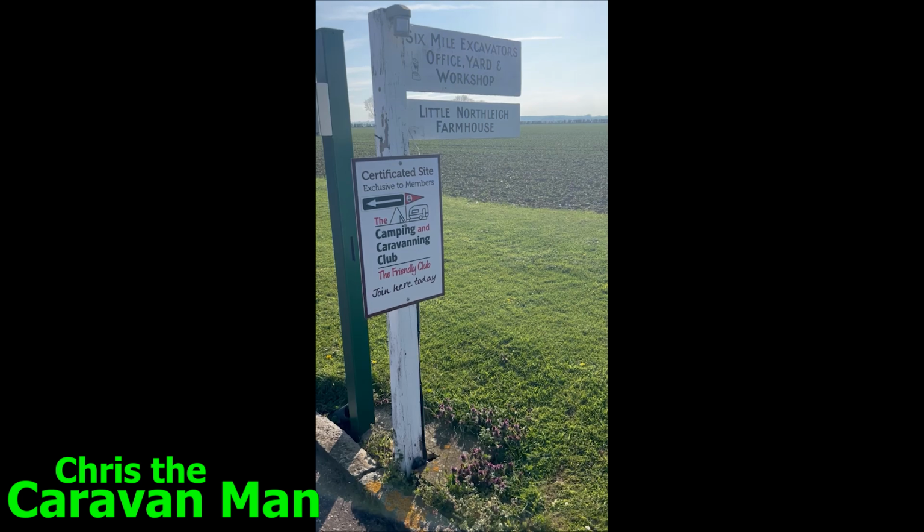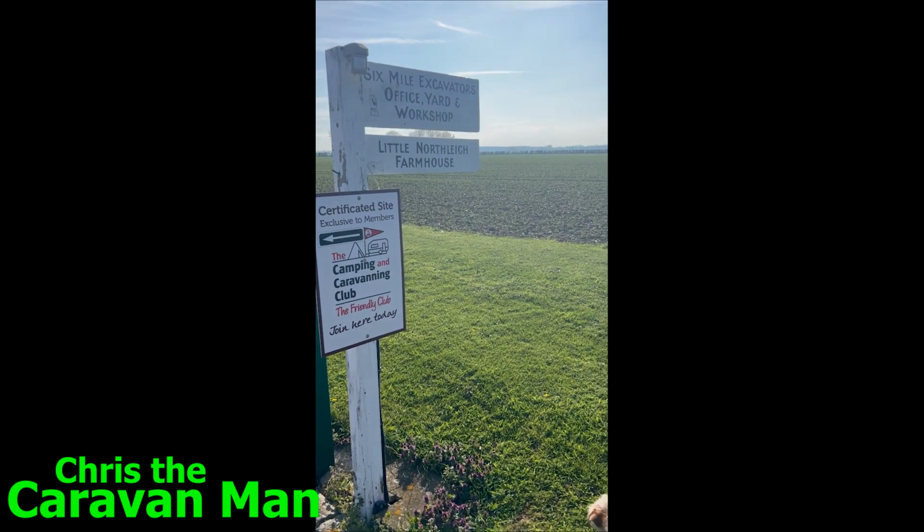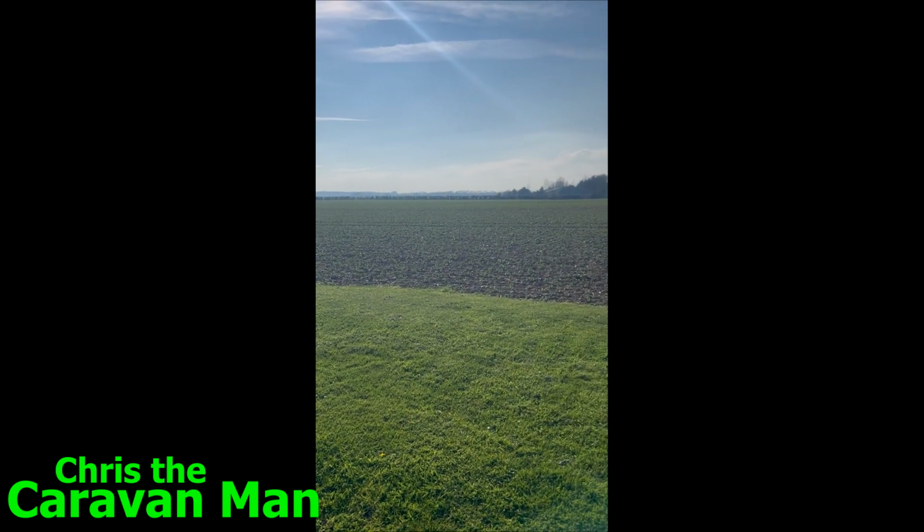So as I was saying, the next campsite we went to is another favourite of ours. If you're familiar with Kent, it's between Canterbury and Hythe, a little village called Stelling Minnis. Little Northley Farm, the name of the site. It's a Camping and Caravanning Club certificated location. I used to do a few caravan services down there, and always said that I'd like to go down and spend a couple of nights there.